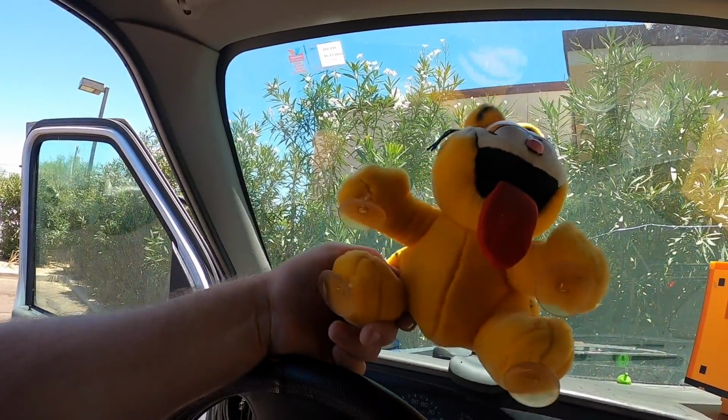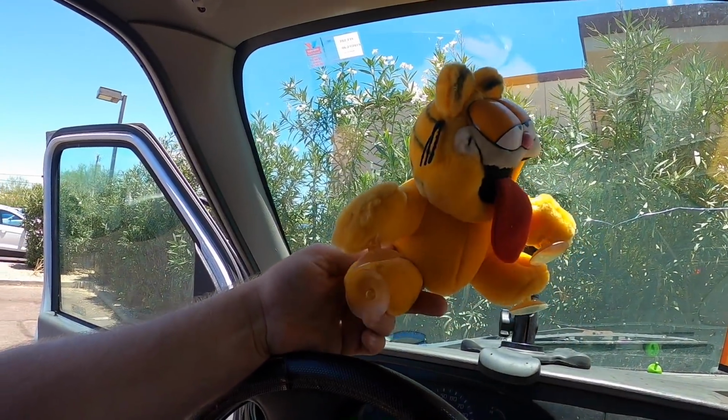Pac-Man for a toy booth. We'll also put Garfield in the toy booth just because he's super vintage. He'll sell probably instantly. Anytime I put anything vintage like that in the toy booth, it's gone.